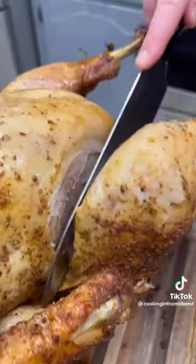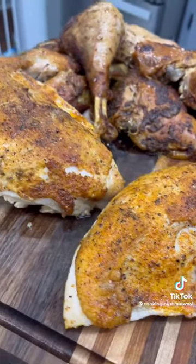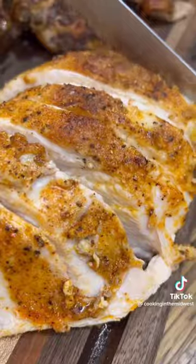This 13-pound turkey took right at 3.5 hours to come to temp, and then I wrapped it up for 30 minutes to rest. There's really nothing like the start of the holiday season.